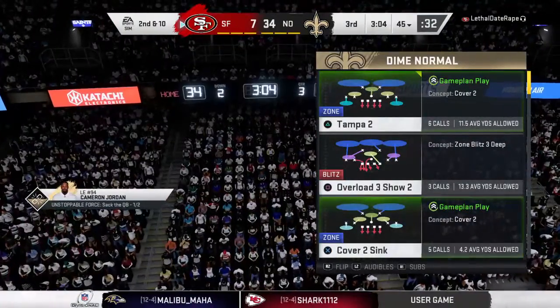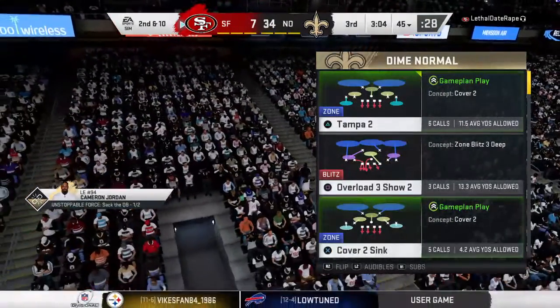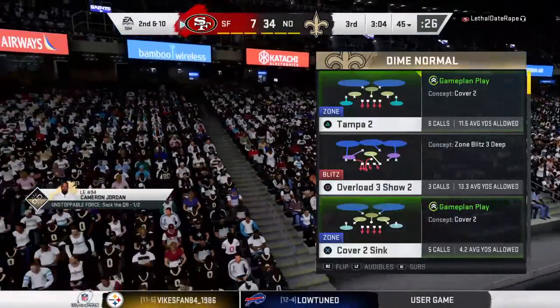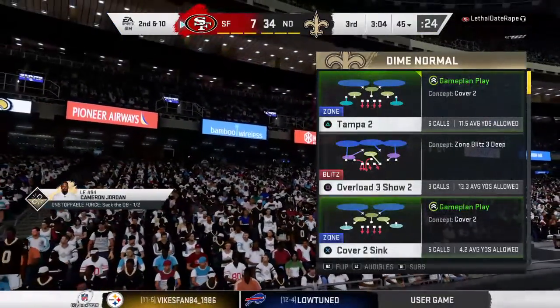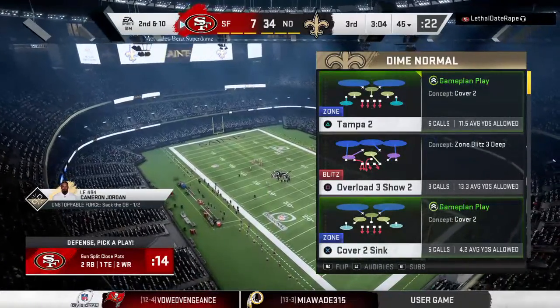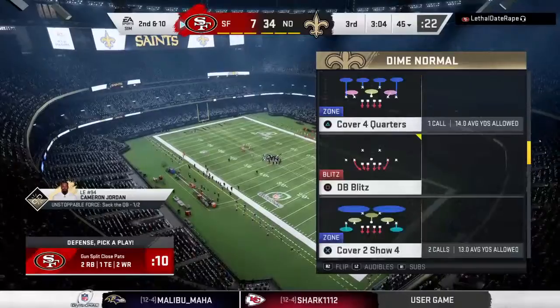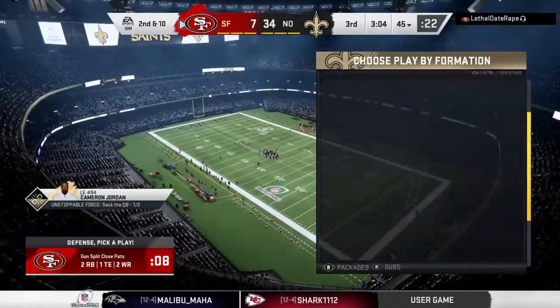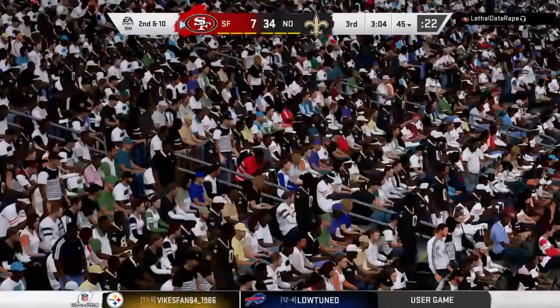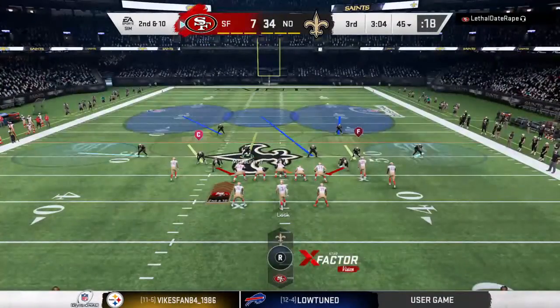I know our vantage point might be a little bit better way up here, but that looked like an ill-advised throw to me. I didn't see anything open, and this play just didn't look right from the beginning. It did not. I thought he might get outside and just chuck it away. Dangerous pass, incomplete. After the incomplete pass, here now is 2nd and 10.